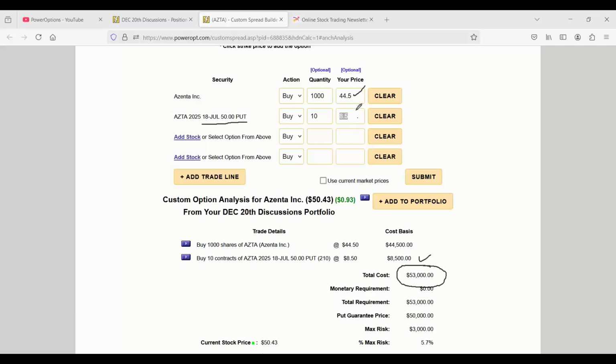The remaining $3 of that premium that's not intrinsic is the time value. That's the risk. The time value for 210 days out, or 214 days out in time, was the worst case scenario for this position. $3, with the basic math of 44.50, paying the $8.50 for the put, having $53 invested, and buying a 50 strike put, our maximum risk is $3 or 5.7% of what is invested.